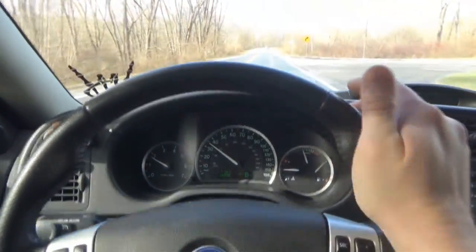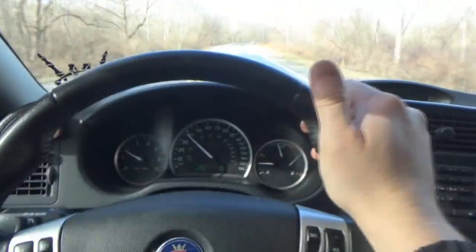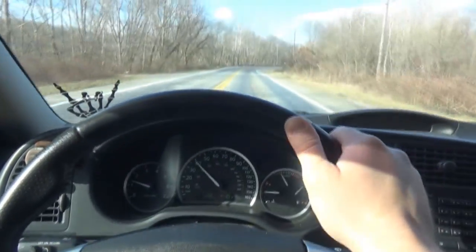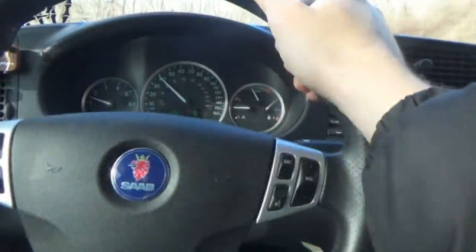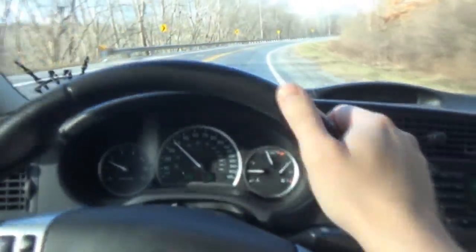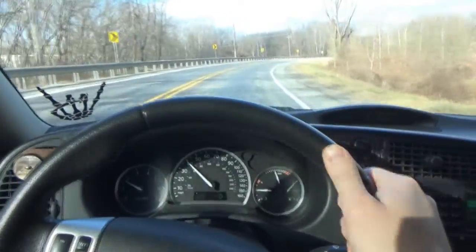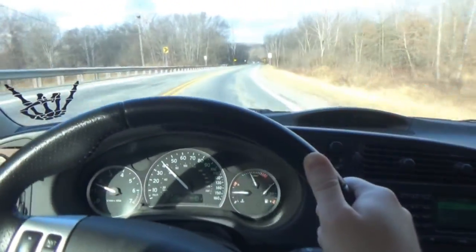Well, I'm just about there, and the needle on the gas gauge hasn't moved at all. I'm actually really surprised. A little over 28 miles in. This road is always very bumpy. I think they tried to pave it, but it's still pretty bumpy. Sheesh.